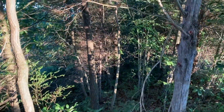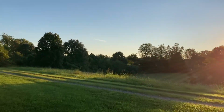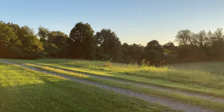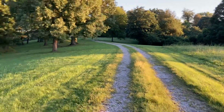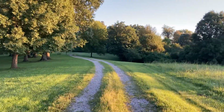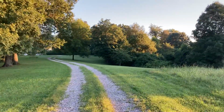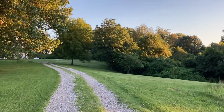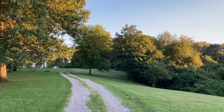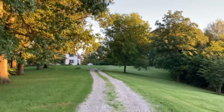Pretty thick, unusable woods here. It's mostly a few different variety of oak. I think there's some bur oak, some shingle oak, some white oak. There's some hickory, not sure what kind of hickory. There's some red buds. There's the occasional black locust on the edges. Sassafras. There's a couple of beech.